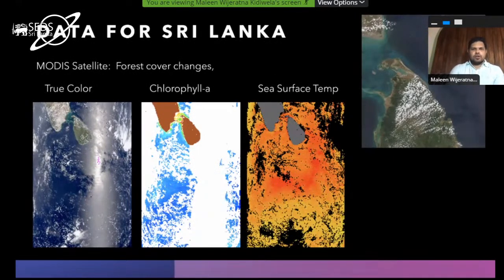Going a little bit forward towards what data is available for Sri Lanka, the big thing is mainly the remote sensing applications that are available for Sri Lanka. Remote sensing applications, you don't really need to have a satellite that you own. Yes, Sri Lanka has two satellites. One is a communication satellite and the other is a research satellite that was sent for three or four main goals, which we'll get to a bit later.